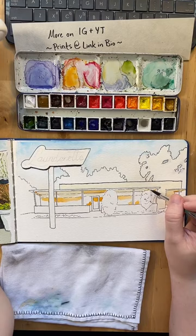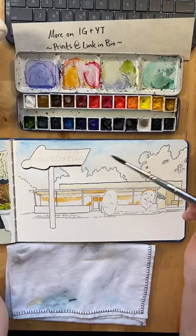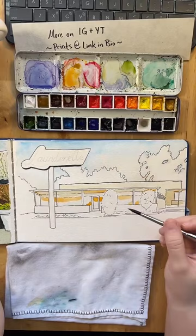It's at the top of this tree too. Fun. Okay. Might actually get to try out this raw umber already. Let's see what that looks like. It's this low brick wall. Ooh, yeah, that's fun.